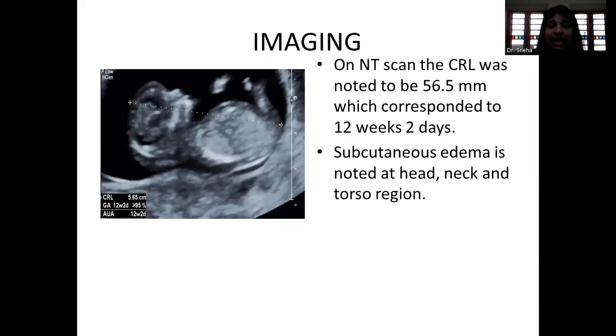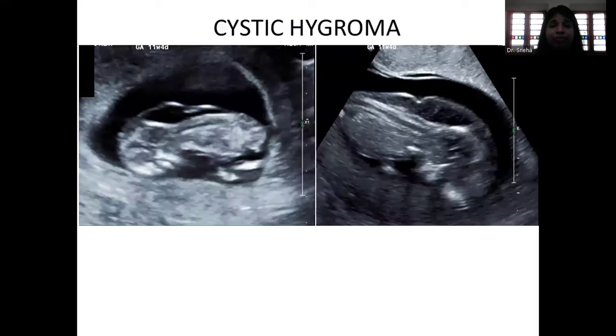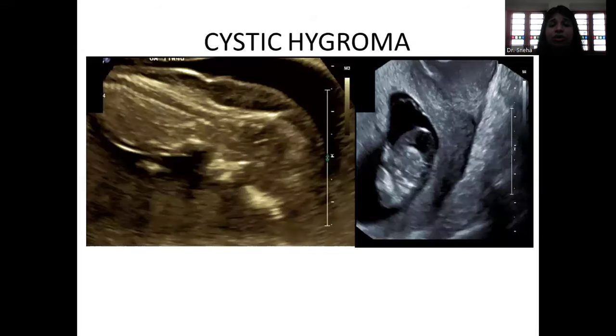Imaging. On NT scan, the CRL was noted to be 56.5 mm, which corresponded to 12 weeks, 2 days. Subcutaneous edema is noted at the head, neck, and torso region. Here, an increased nuchal thickness of about 6.41 mm is seen in the same fetus. Cystic hygroma is seen in the same fetus, and the images are shown here. These are a few other images showing cystic hygroma in the same fetus.